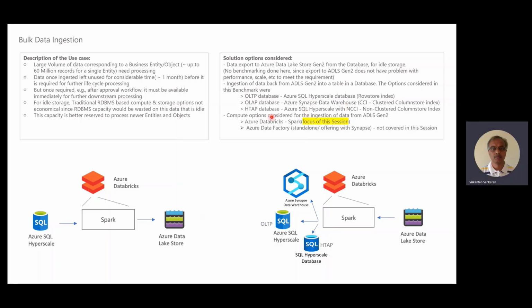The third option, which is called HTAP, which indicates hybrid transaction and analytical processing, is a combination of both OLTP as well as OLAP capabilities in the same database. Azure SQL Hyperscale has this notion of the NCCI or the non-clustered column store index, which together with the row store index that it supports, gives us a combination of both these capabilities on a single technology. So we also wanted to see how this particular option performed in the benchmarking exercise. This is as far as the database technologies go.